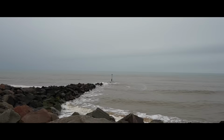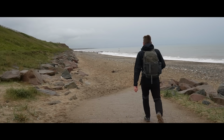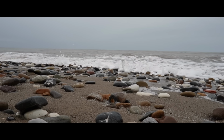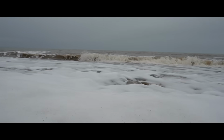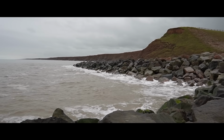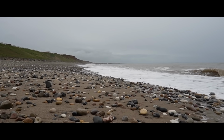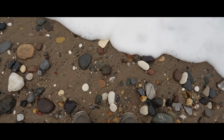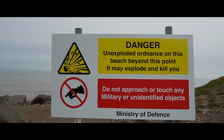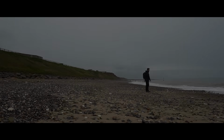RAF Cowden was a Royal Air Force bombing range near to the village of Aldeburgh in the East Riding of Yorkshire. This site was used by the RAF and other air forces between 1959 and 1998 and was used by the Army for training in the Second World War. Since closure, explosive ordnance disposal teams have had to visit the site on numerous occasions due to erosion of the cliffs by the North Sea revealing old practice bombs. The beach was completely closed to help scan for unexploded devices and has since reopened and deemed safe. I'm guessing safe-ish due to the signage. If you do find anything on this beach though, walk away and report it to the local authorities.